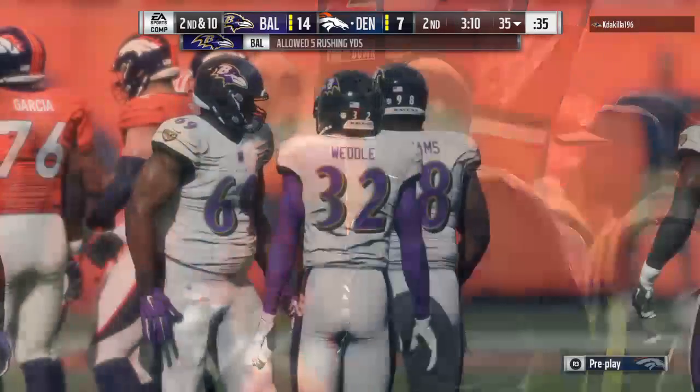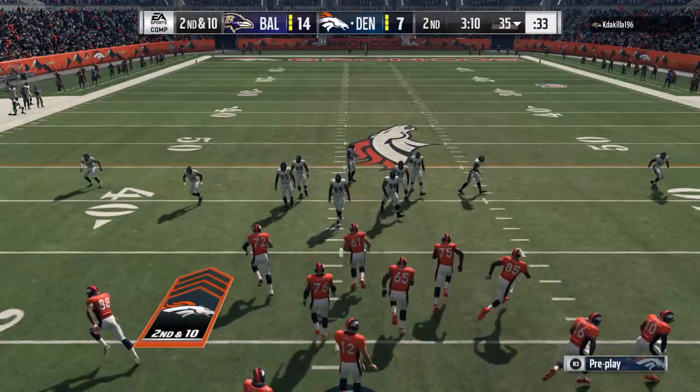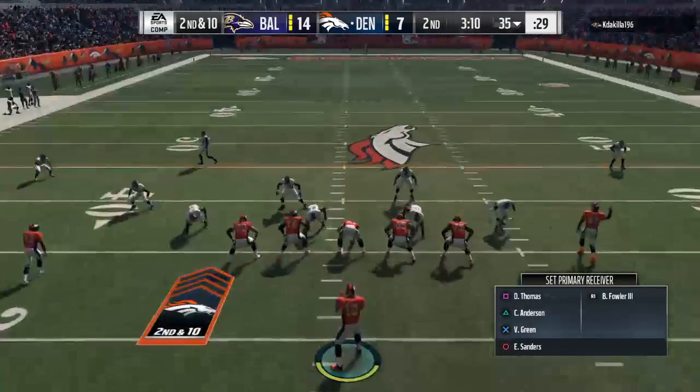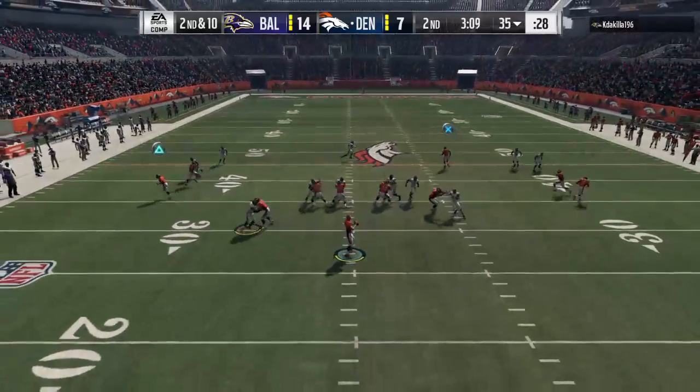Everything about that play tells you about today's NFL offenses and what they're asking out of running backs. You can't just be a guy who can run the football. You have to be able to catch it as well. And he didn't get that done on that play.